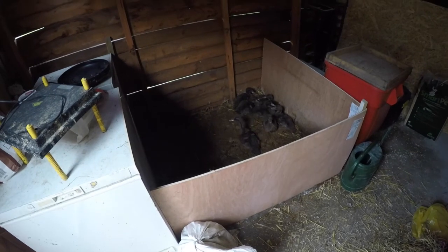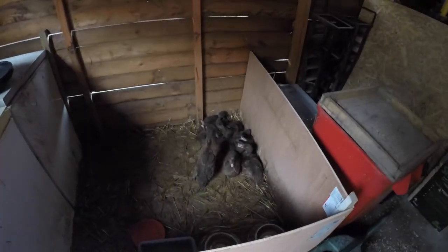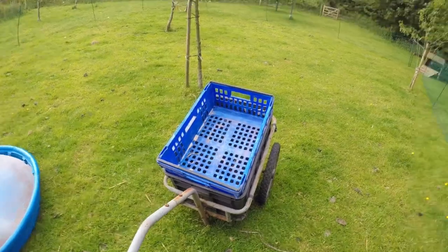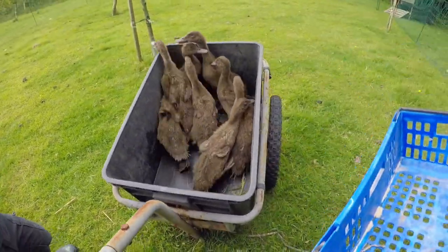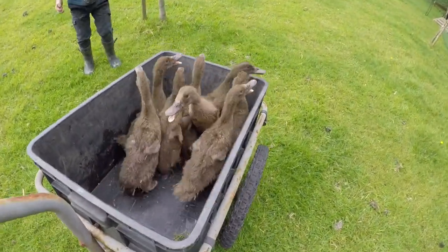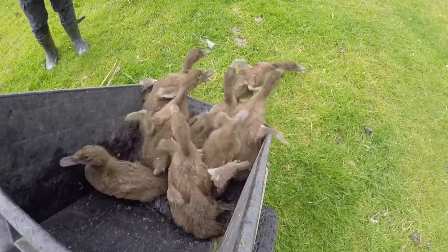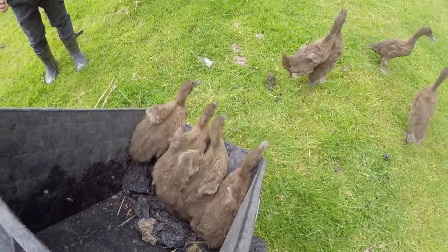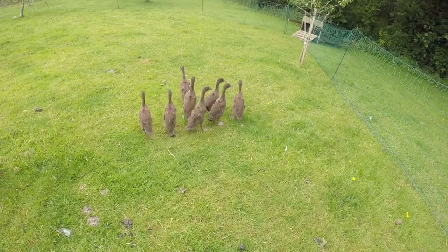All right then, ducks. Time for you to move. You ready to go outside? Exciting moment for you, yeah? All right, you ready? Oh, there they are, look. Ready to get out. Let them out. Go on then. You make it? Well done.